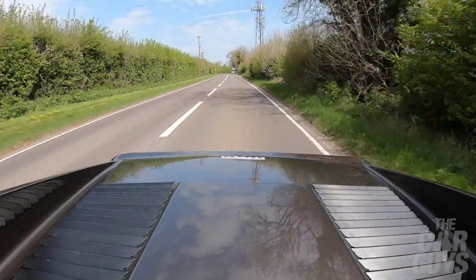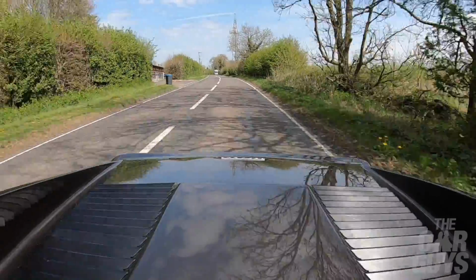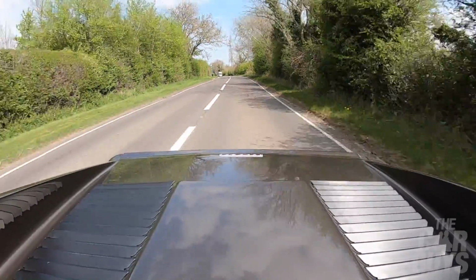Oh. Still got a bit of punch. It's quite a small car as well, which is great about it. Yeah, it's good for this size roads, British B roads, not too wide. It's only 1.7 metres wide, so it's eminently chuckable.